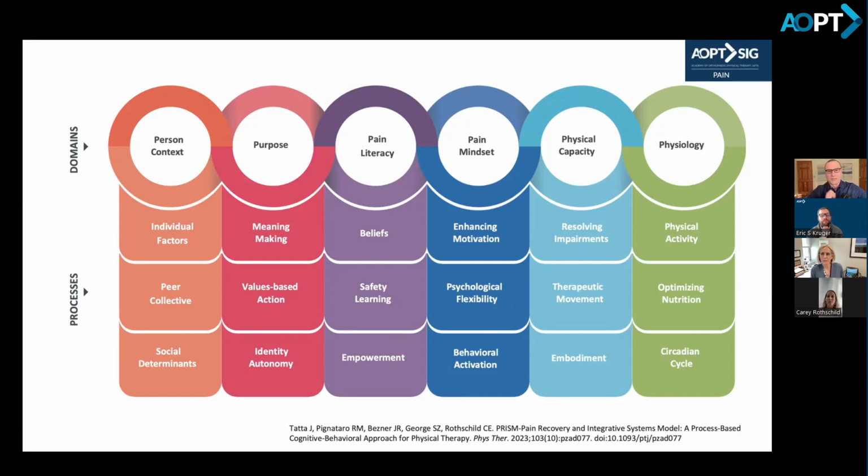Some things that I think are important to point out. Safety learning is a key process in the model. So that makes Prism a trauma-informed approach. If you look at the whole pain mindset, really this talks to a psychologically informed approach. The whole physiology domain and the processes there look at all the lifestyle factors and health behavior change factors. And then, of course, things like purpose and person context are really important when we're starting to look at individual factors that are related to the persistence of pain as well as pain recovery.